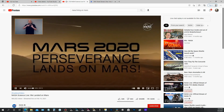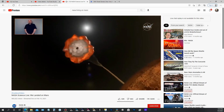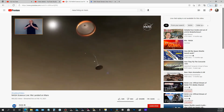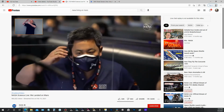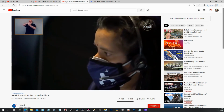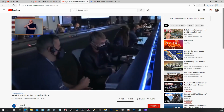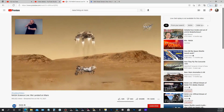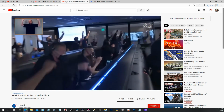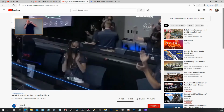We are starting the straighten up and fly right maneuver in preparation for parachute deploy. The navigation has confirmed that the parachute has deployed and we are seeing significant deceleration. Skycrane maneuver has started. About 20 meters off the surface. We're getting signals from MRO. Touchdown confirmed. Perseverance safely on the surface of Mars, ready to begin seeking the sands of past life.